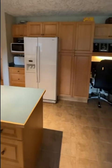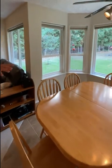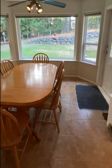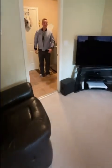But this is just how great and rural Shawnigan Lake can be. Nice kitchen nook over here as well, with an outside patio door that you can use to get to the back. And then you've got a nice living room over here. Interesting little feature I'm going to show you, not something you see in most homes: come on with me, it's the dungeon.